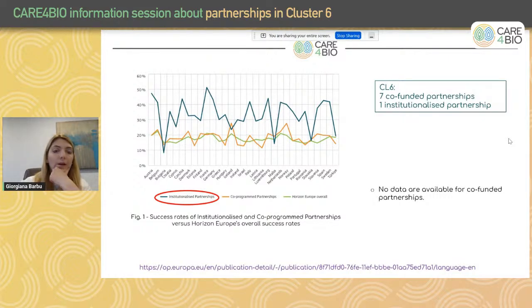On this slide, I have selected some data from the BMR, the annual report on the monitoring of the performance of partnerships. And in order to obtain this data, a survey was sent to the European partnerships by the European Commission. On this slide, we can see that the institutionalized partnerships present much higher success rates than co-programmed partnerships, but I have to mention that no data are available for co-funded partnerships at this moment.